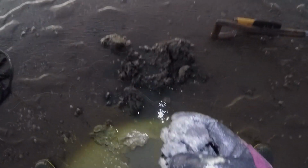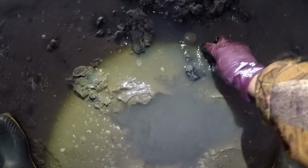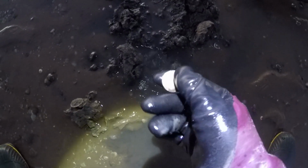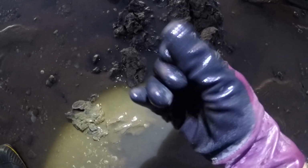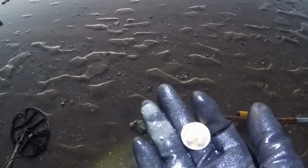Since two coins close together there. Well, it's a 16 signal. I knew it was quite low and very faint, but it wasn't that deep, to be honest. This is it. This is the one. Very smooth. Dropped it. Halfpenny, I would say. Can't really see anything on that.